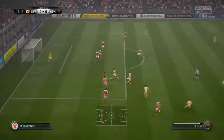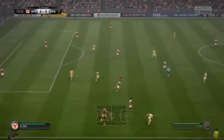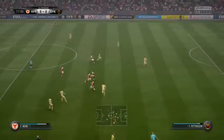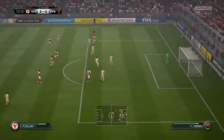Good pass, getting it forward. Eriksson. Rasmus L. Nuri. Good forward play from them. Tried to tackle here, and he's done that.